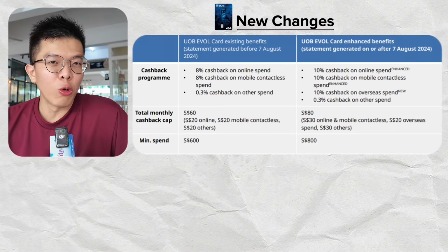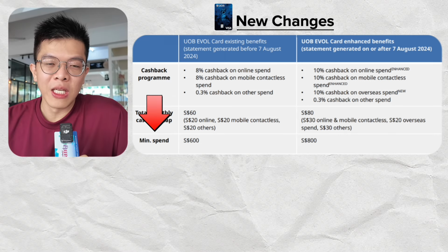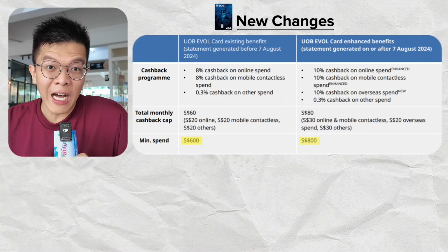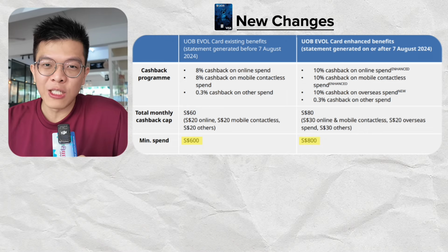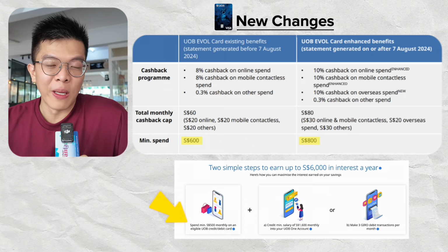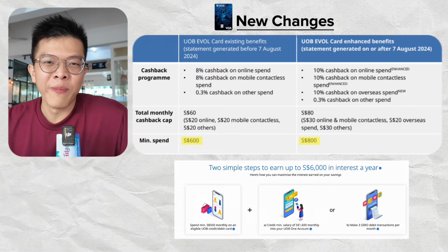Now these 2 changes, although quite drastic, are not as bad as the third one, because the minimum spend is going to be increased from the current $600 to $800. Previously, you only needed to hit $600 to get the bonus cashback, and also hit the UOB One account interest requirement. But now you need to spend $800 to get the bonus cashback. Last time, $600 was very easy to cover the UOB One account requirement of spending $500. Now $800, I think, is a bit stretched, not so economical anymore.